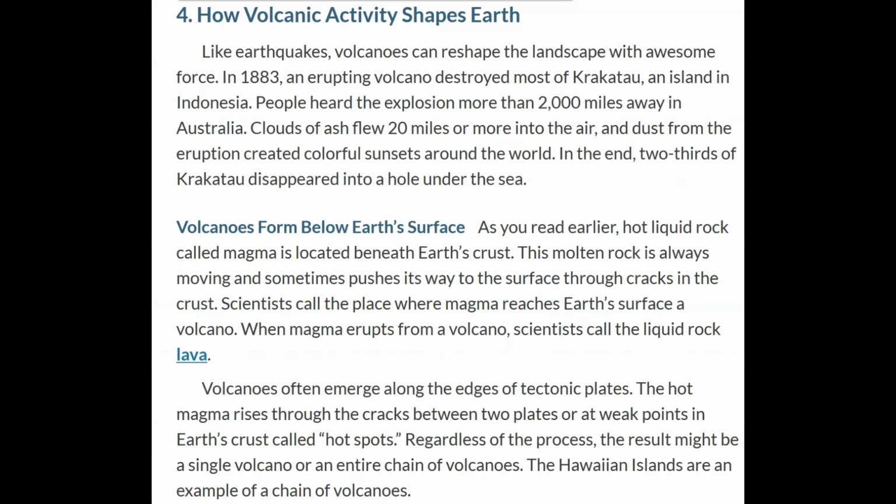How volcanic activity shapes Earth. Like earthquakes, volcanoes can reshape the landscape with awesome force. In 1883, an erupting volcano destroyed most of Krakatau, an island in Indonesia.